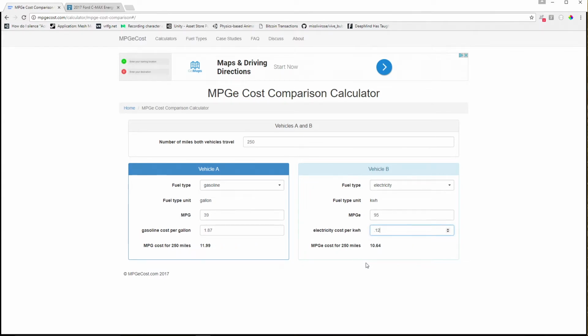So now you can see, yes, clearly using electricity is a little bit cheaper, but it's really not that bad to use gas instead. If we lower the cost of electricity to 10 cents per kilowatt hour, then it clearly becomes quite a bit cheaper to run electricity. Similarly, if we raise the cost of gasoline to $3 a gallon, then it is much more expensive to use gasoline. So this is just a neat little calculator where you can compare different fuel types for different vehicles. We have electricity, diesel, biodiesel, ethanol, E85, CNG, LPG, methanol, all that stuff.